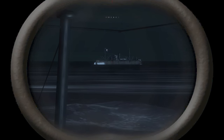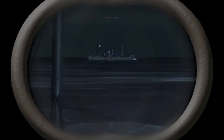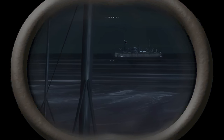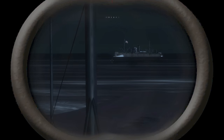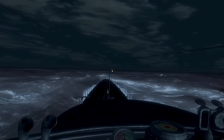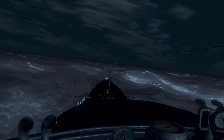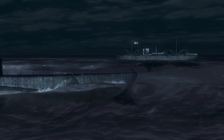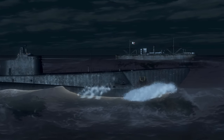Right, confirmation, no deck guns that I can see. She looks like she's now gunning it, and she is moving. Well, is she going to try and ram? I don't know, but we'll sail in behind her and we'll rake her with the deck gun.